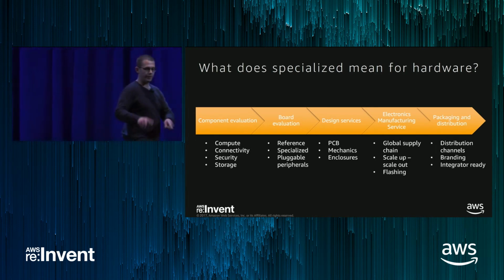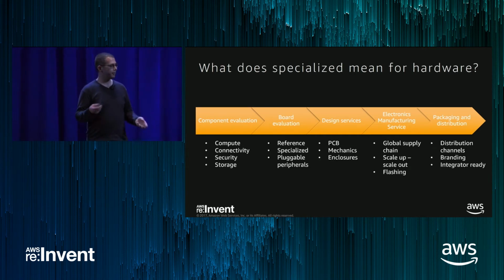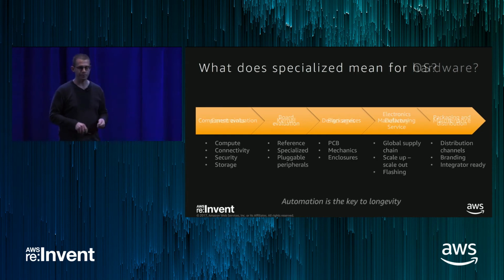So let's wind that back a little bit. When you're talking about component evaluation, there's a wide variety of silicon providers out there that enable the compute that you may need to operate in, but each of them have their own special features, maybe better security or better low power mode or operates in really extreme environments. Those are the types of components that you need to drill down on in order to identify what you need to use to bring your gateway to market.